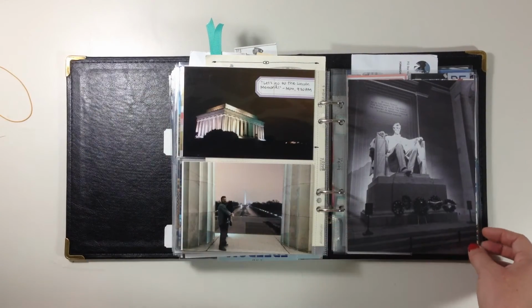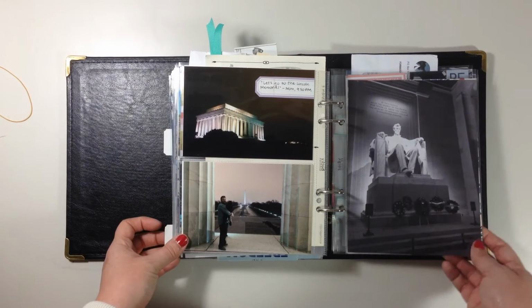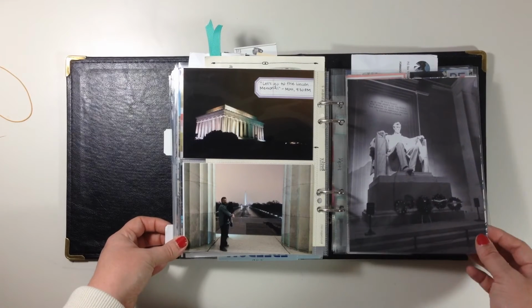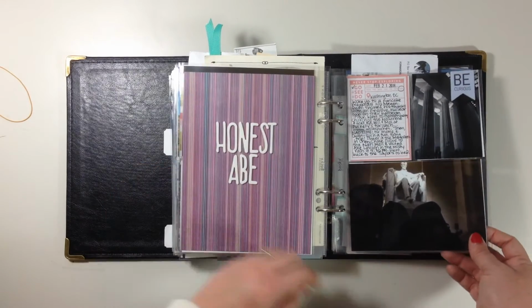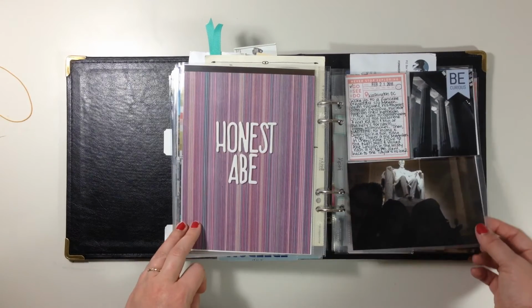Later that night, we went to the Lincoln Memorial at about 9:30. I highly recommend going at night. It's really cool, and it's open, and there are way less people than during the day. So just a 6x8 photo of Abraham Lincoln there. And then again, our really grainy, dark family selfie in front of Honest Abe.